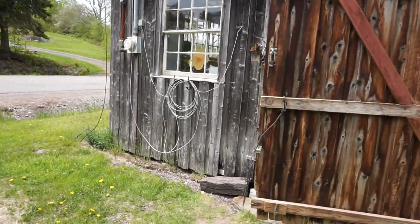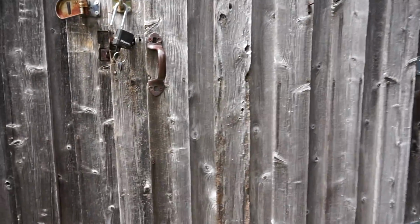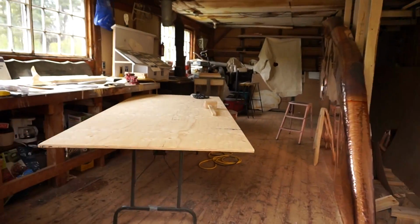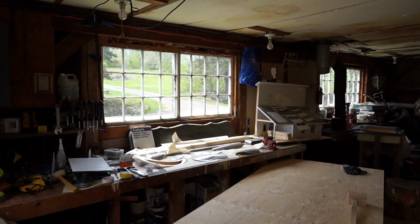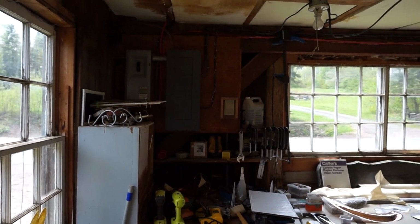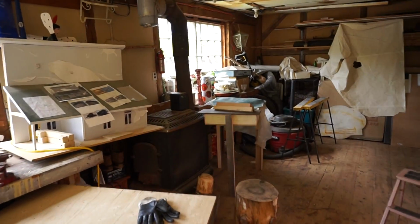We're going to go into the workshop first. And so you've got a really fantastic workspace here. Nice windows, so there's no lights turned on. You can see it's really nice and bright here. There's the electrical entrance over there in the corner. But you end up with a really, really fantastic workspace.